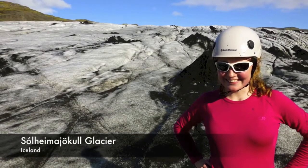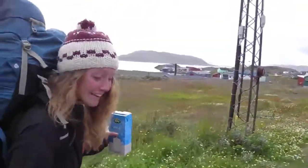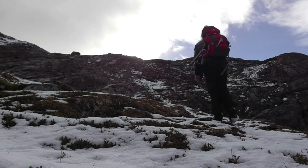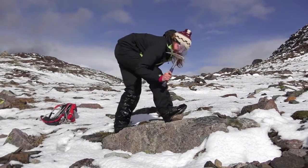One of the reasons why I chose to study earth sciences was to be able to explore and understand the world around me. Our scientific research often requires that we go out into the field, where we collect our data and samples. These can then be brought back to the labs for further analysis.